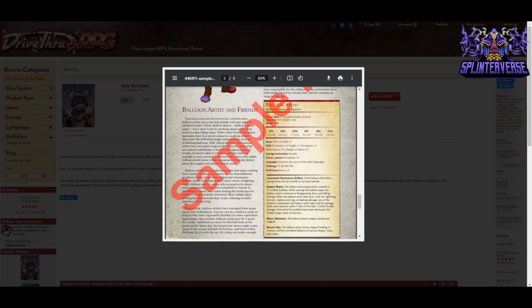Now there is this ability that looks interesting. It's a trait here for the balloon artist. It says bubble wraps. The balloon artist wears armor covered in 11 bubbles. While wearing the bubble wraps, the balloon artist is immune to bludgeoning force and falling damage. When the balloon artist takes acid, cold, fire, lightning, necrotic, radiant, piercing, or slashing damage, one of the bubbles is destroyed. The balloon artist takes half the damage dealt, and creatures within 5 feet of him take 3 thunder damage. Once all of the bubbles have been destroyed, the bubble wrap ceases to function.